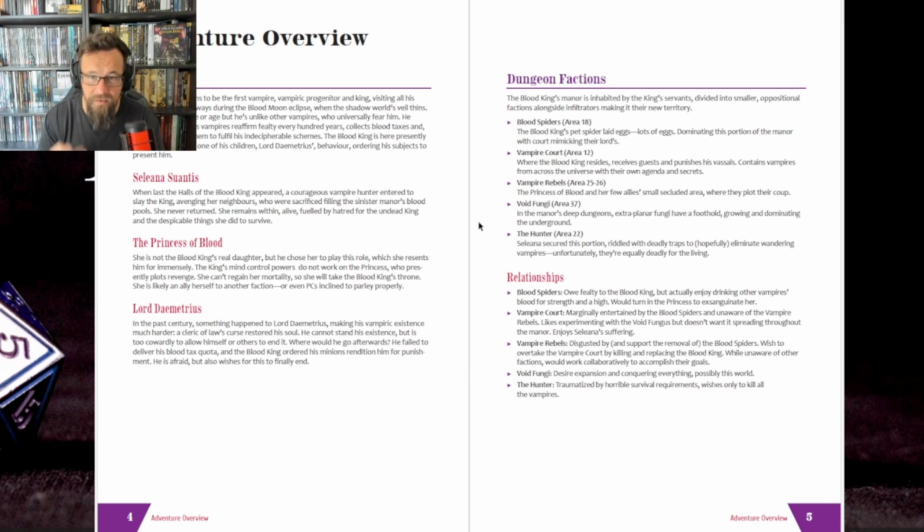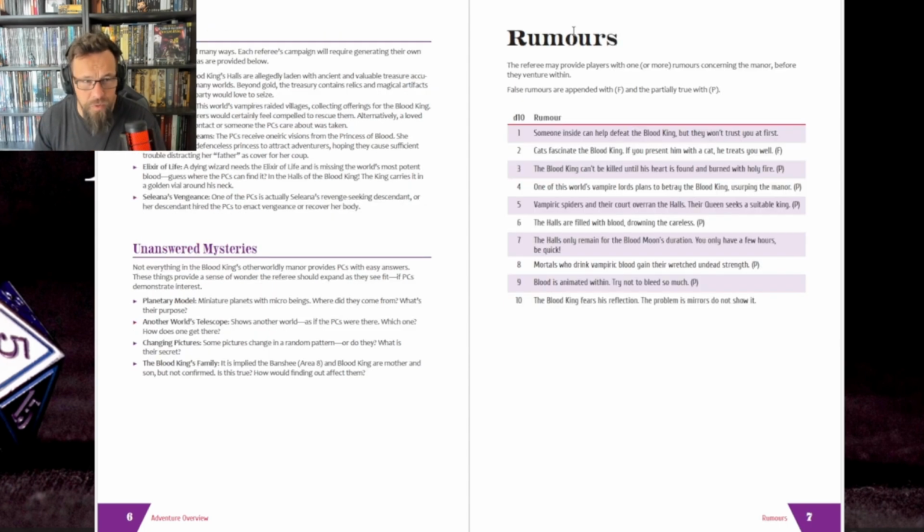There are a variety of other factions going on in there. So we've got the Blood Spiders, the Vampire Court, the Vampire Rebels, the Void Fungi, and the Hunters. All of these as well have got their own relationships to the Blood King, or dislike the Blood King, for the players to discover over time. As you can see, there's quite a bit going on for the Games Master. I'm not convinced this is an adventure for a very inexperienced Games Master, because you've got a fair bit that you're going to have to, say, make up or add to.